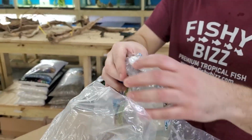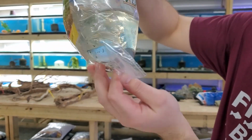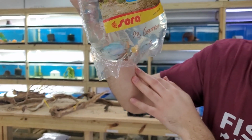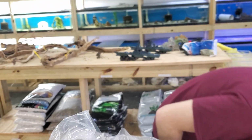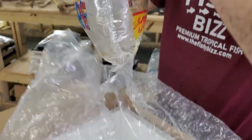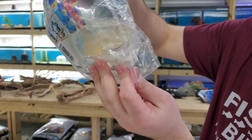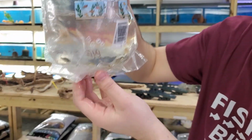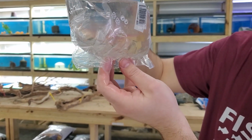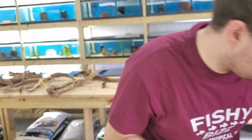Here's the classic big fish for a 10-gallon, powder blue gouramis. Fun fish. This one looks good, real nice looking. Two more left. We got pygmy corys. These are huge pygmy corys, looking good though. Probably wild caught since they're this big, but yeah, look really nice. Nice bellies on them.